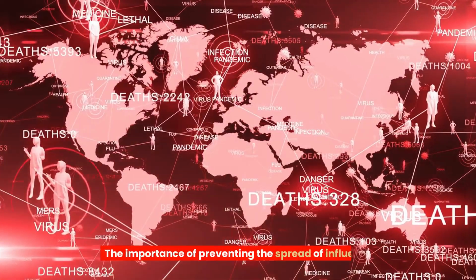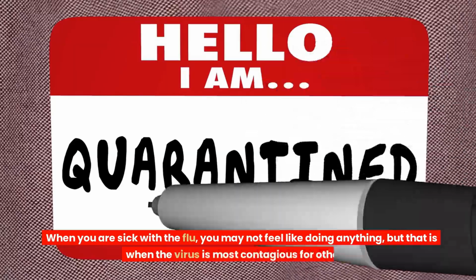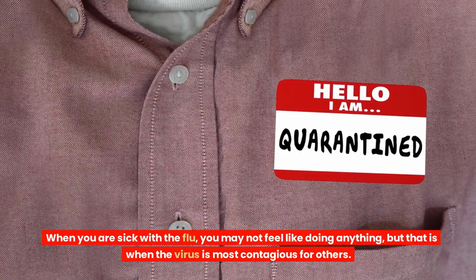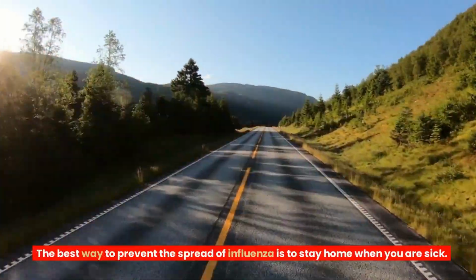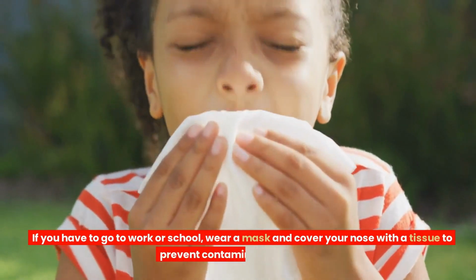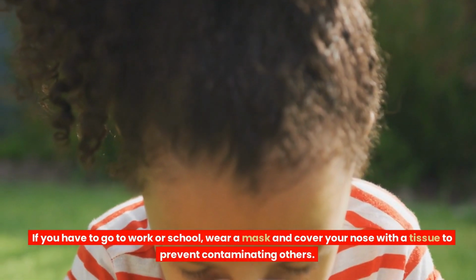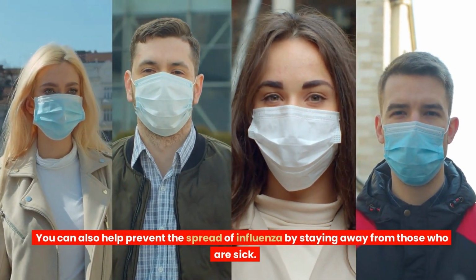The importance of preventing the spread of influenza. When you are sick with the flu, you may not feel like doing anything, but that is when the virus is most contagious for others. The best way to prevent the spread of influenza is to stay home when you are sick. If you have to go to work or school, wear a mask and cover your nose with a tissue to prevent contaminating others. You can also help prevent the spread of influenza by staying away from those who are sick.